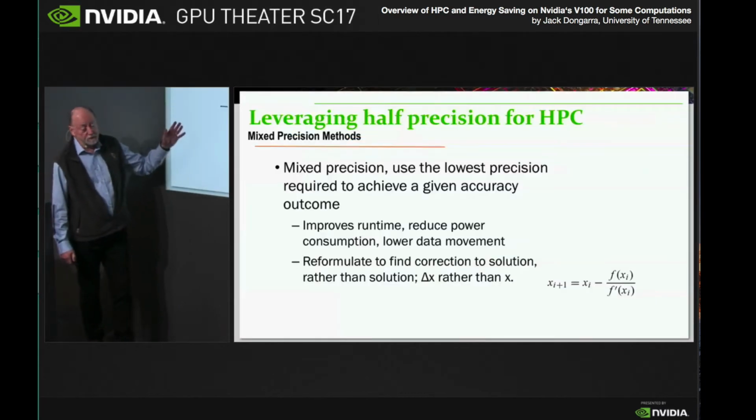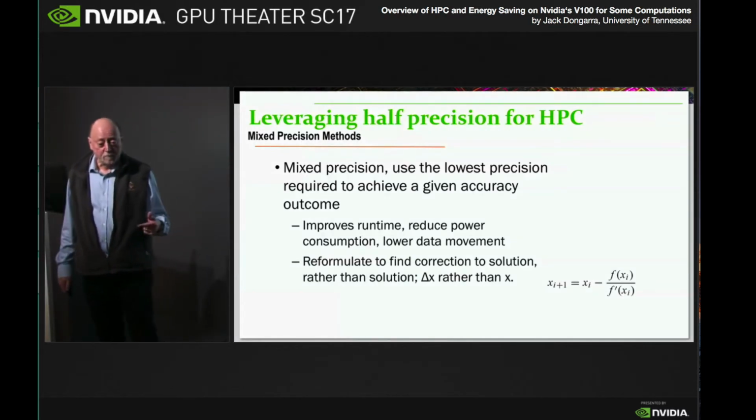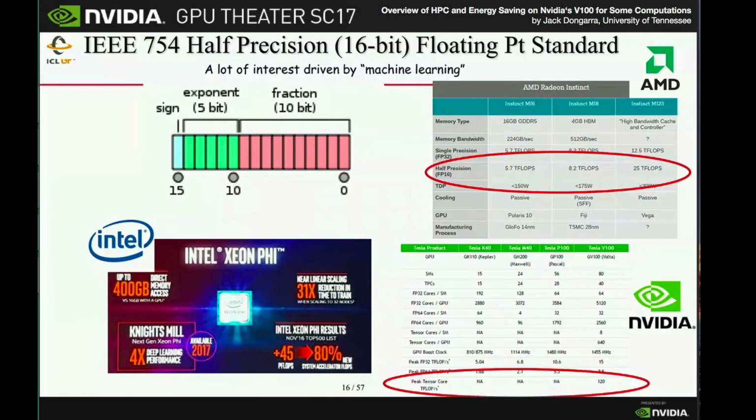So deep learning requires not 64-bit arithmetic, not 32-bit, but most likely just 16-bit floating point arithmetic. As a result, we've seen a number of vendors with products in that space.